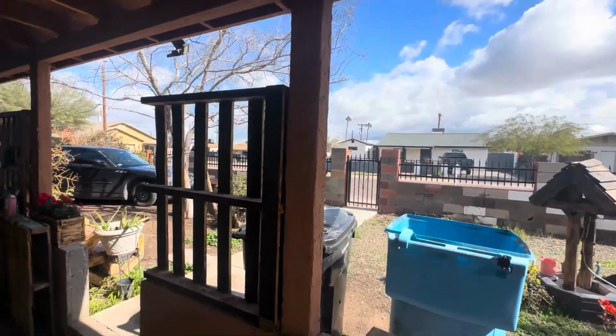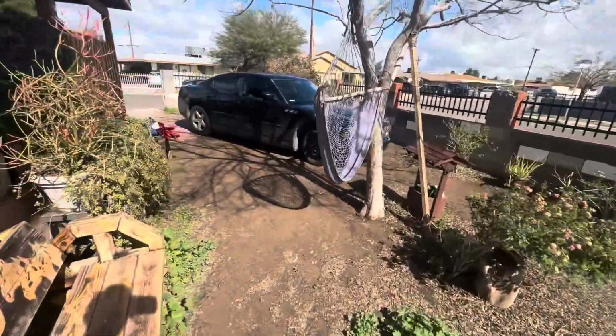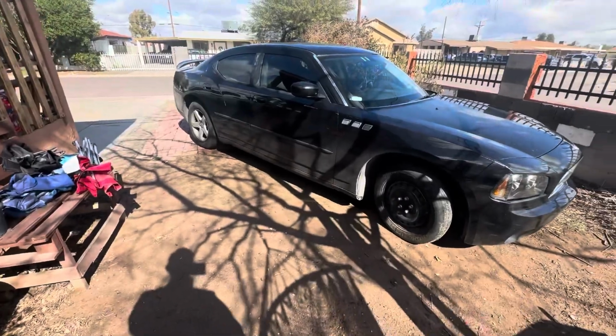También el charger se le ponchó una llanta. Tampoco sirve el rim. So now we need to get rims for the charger.